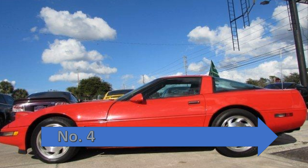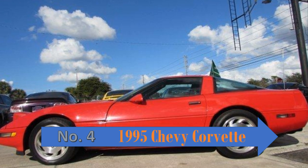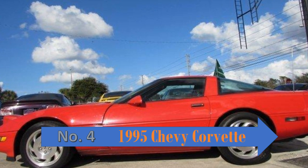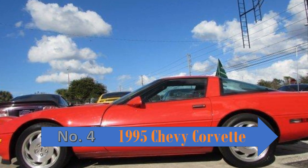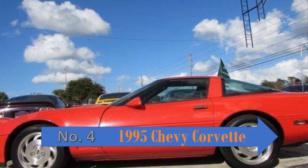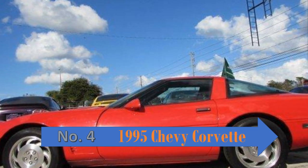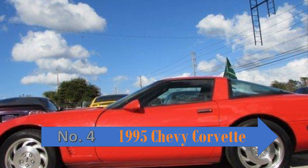Car number 4, the 1995 Chevy Corvette. Say it with me, folks, America. Nothing says midlife crisis like a little red Corvette. I found several examples of the 4th generation Corvette available for under $10,000. The more desirable version was the ZR1 with a 405 horsepower power plant.